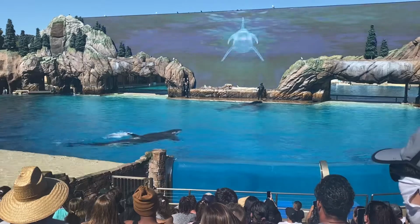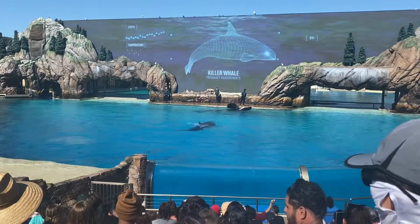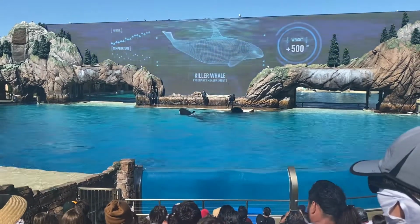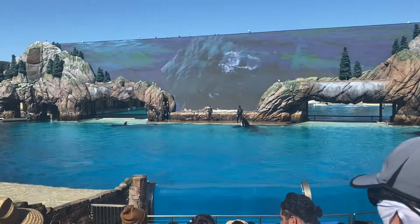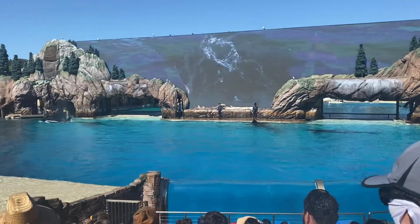In another study, scientists from NOAA, the National Oceanic and Atmospheric Administration, took measurements of the killer whales living here, including pregnant whales. By comparing these measurements with drone footage of killer whales in the wild, scientists are able to monitor the wild population's nutritional and reproductive status.